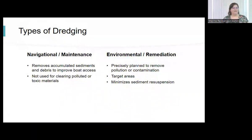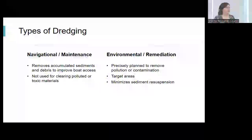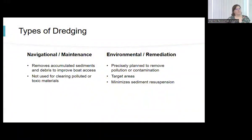All right, now this is a dredging project. So I just want to explain the difference between normal, everyday maintenance and navigational dredging to what we're doing, which is environmental and remediation dredging. So what you see every day in the IRL, navigational maintenance dredging, is exactly what it sounds like. We're scooping accumulated sediments and debris off the bottom to make it easier for boats to access and navigate.